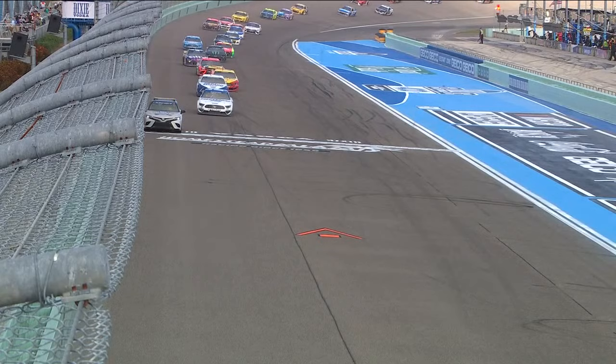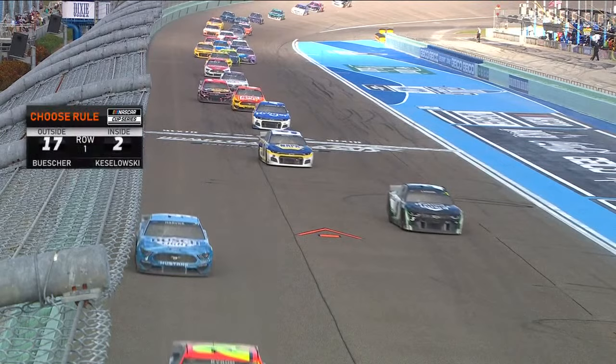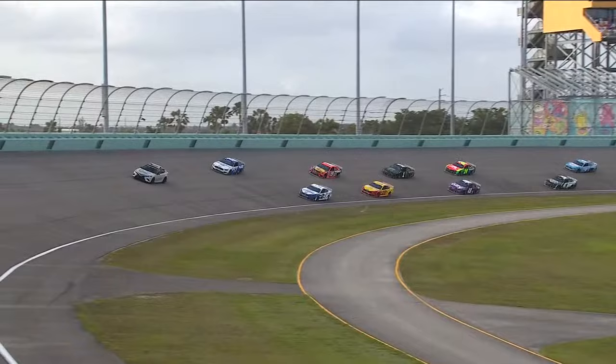All right, the choose rule comes into play for the first time this season because it is not used at Daytona, Talladega, or the road courses. On every restart, each driver gets a chance to choose inside or outside lane. And these guys back here stalled out, stacking up, waiting, listening to their spotter count them down. All right, five cars on the bottom, five cars on the outside.